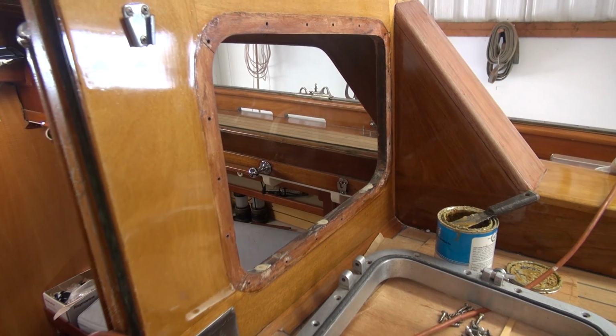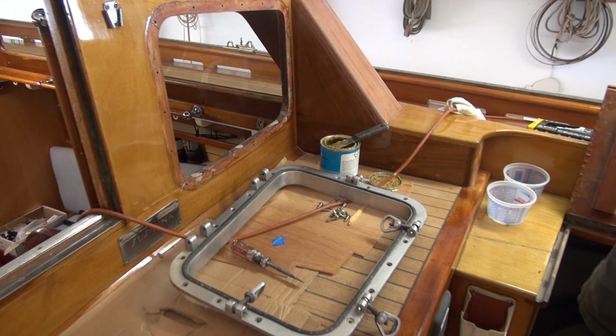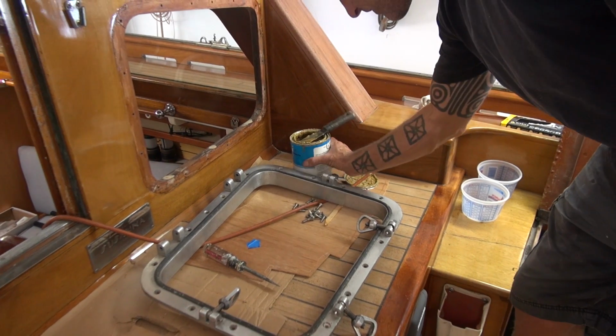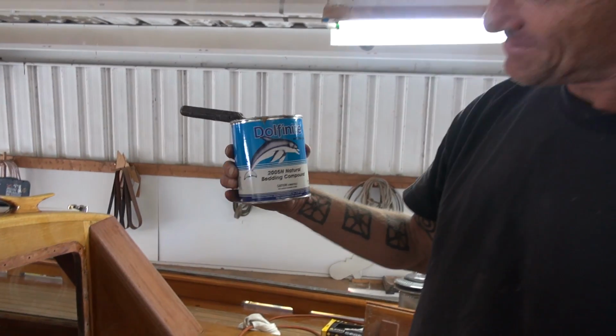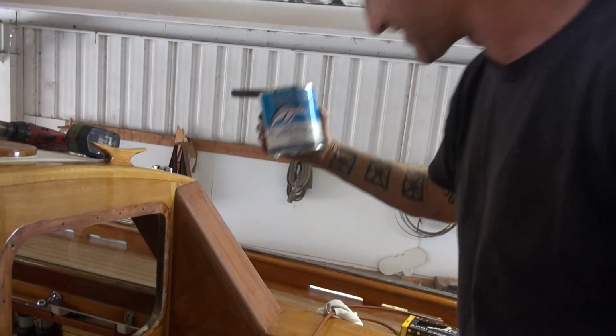Of course, we've sealed it with penetrating epoxy several times already. And now you'll bed it with this magical compound. Oh, our favorite dolphin livers. Pulverized dolphin. Right.